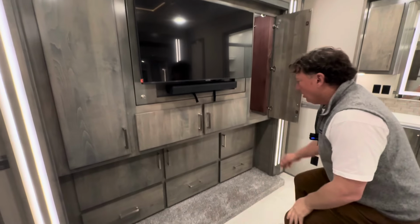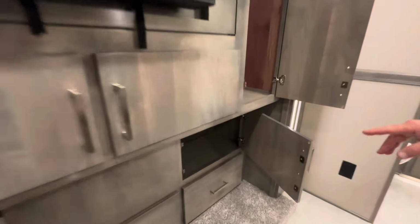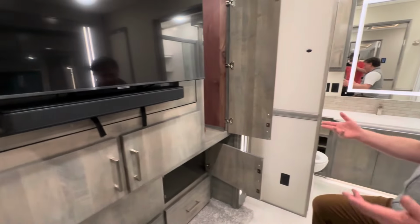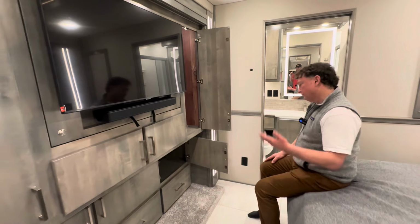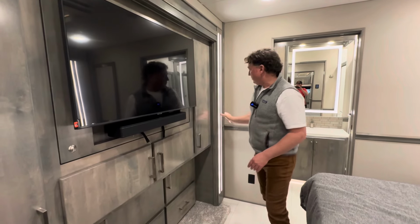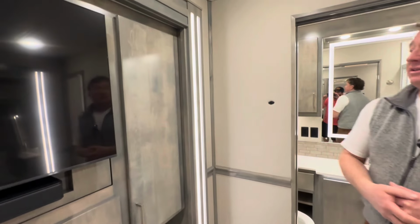There again, normally you have a little mesh screen to be able to accommodate all your AV stuff. You can see it's still stubbed up within that. So it makes it nice to be able to have more storage instead of having an entire unit that's designed for your Atari or your Bluetooth or your Blu-ray player. Cedar line closet, of course. Do a good job with all the trim. You know, very polished coats is kind of what I would say these XLs are.